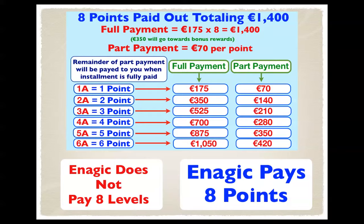Now the par payment is equal to €70 per pint, and I'll go through this and how this works. Remember, par payment will be paid to you when the installment is fully paid. So when somebody purchases this technology, par payment, either 3, 6, 10 or 16 monthly payments, the company will pay you, you can see here to the right hand side in the green, down into the red, par payment, they will pay you €70 per pint.